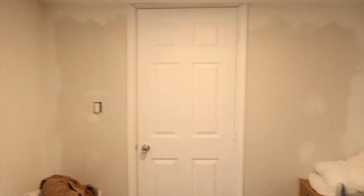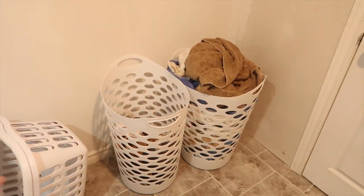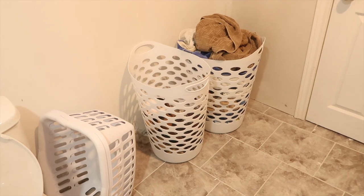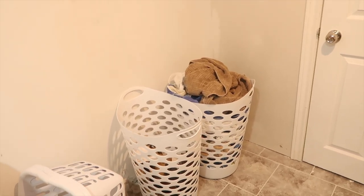But it is nice that there's a window in here, and it's a nice big room. It'll be a really great laundry room. I'm gonna do, I think, a countertop here too with cabinets underneath and maybe one shelf or something up here. I'm not sure, but because we don't have a pantry or anything, we could maybe put at least toilet paper and paper towel and whatnot down here. So yeah, that is our laundry room.